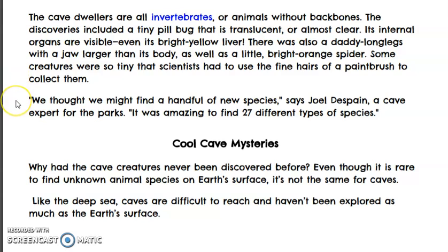them. "We thought we might find a handful of new species," says Joel Despain, a cave expert for the parks, "but it was amazing to find 27 different species."